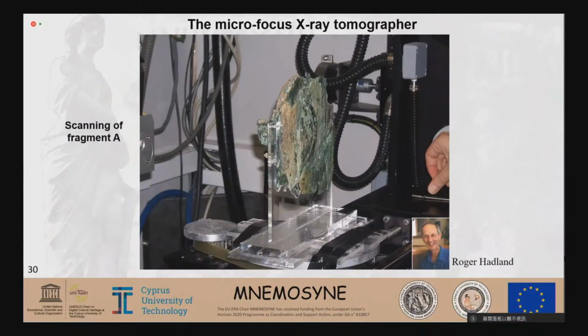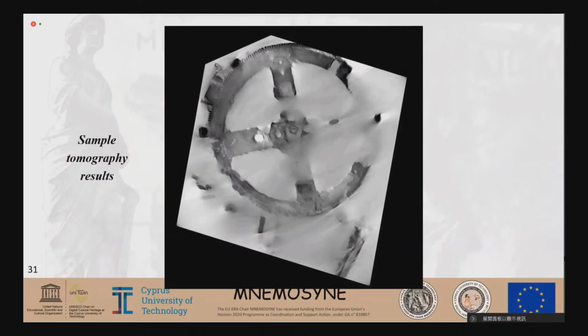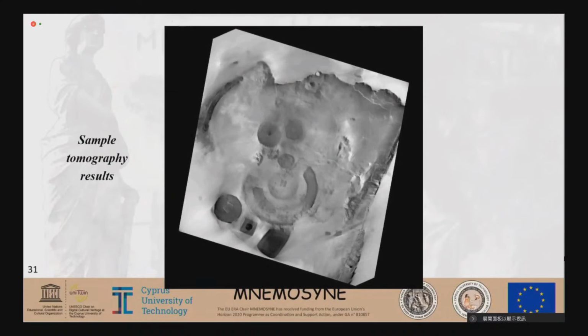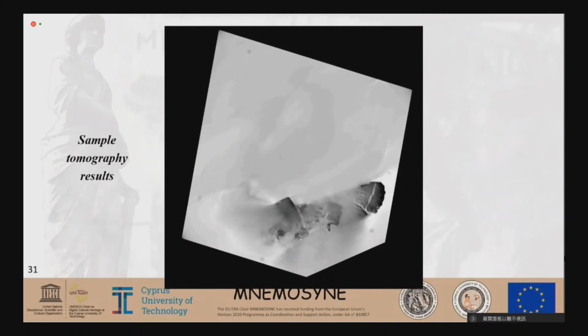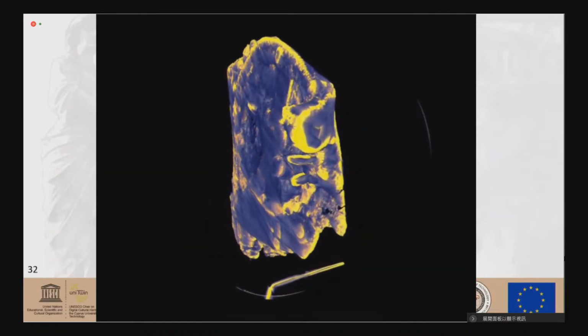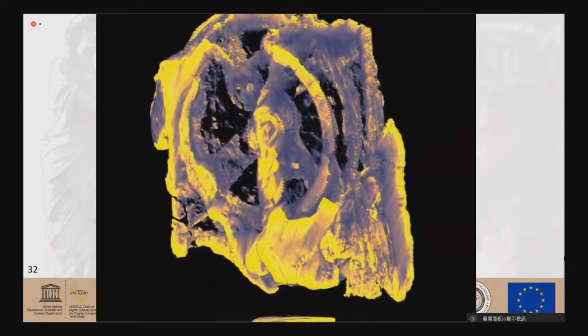Another technology used is the X-ray tomography. Here we see the fragment A, the largest of the mechanism, inside the tomographer. Looking at the tomography of fragment A, we can see here the different elements contained in this fragment: gears, shafts, and other elements. If we choose only the density of copper, we have these results with a better view of the various elements inside the fragment.